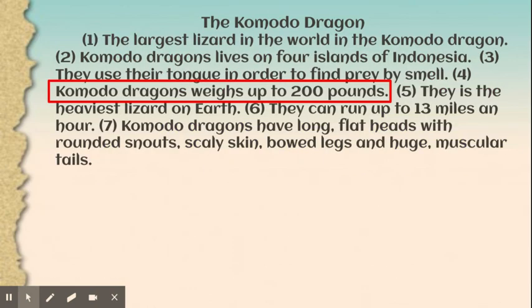All right, let's look at our paragraph from yesterday, the Komodo dragon. The Komodo dragon, the largest lizard in the world, is in the Komodo dragon. Komodo dragons live on 4 islands of Indonesia. They use their tongue in order to find prey by smell. Komodo dragons weighs up to 200 pounds. They is the heaviest lizard on Earth. They can run up to 13 miles an hour. Komodo dragons have long, flat heads with rounded snouts, scaly skin, bowed legs, and huge, muscular tails.